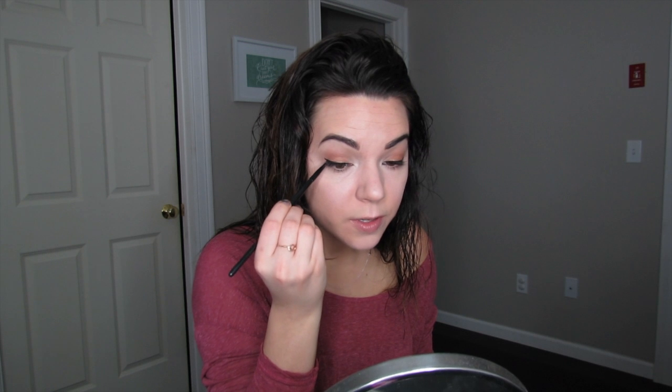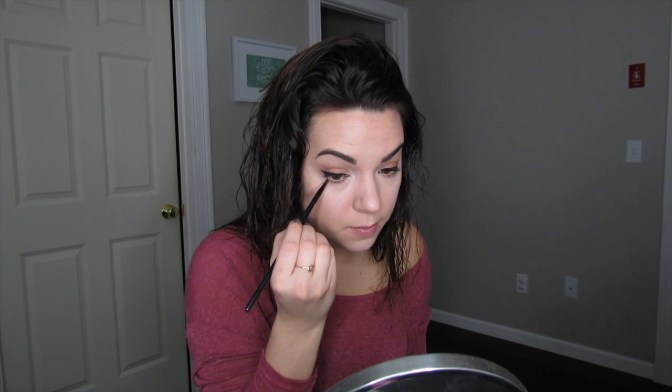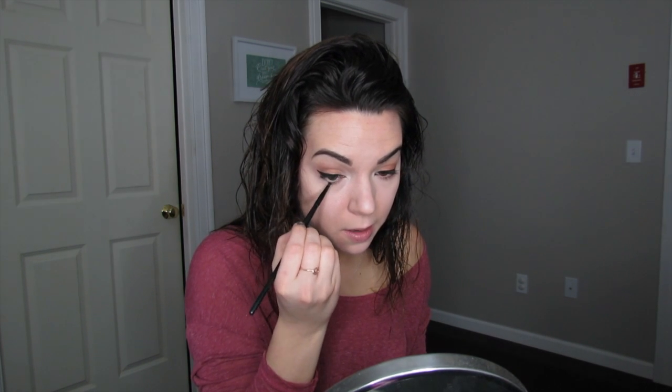And it also helps if you're a beginner to do this because you can kind of go over anywhere you feel like you might have made a mistake or missed. And then I do bring it down just a bit, like connecting with my wing to the bottom lash, just a very, very bit, not even into the middle.